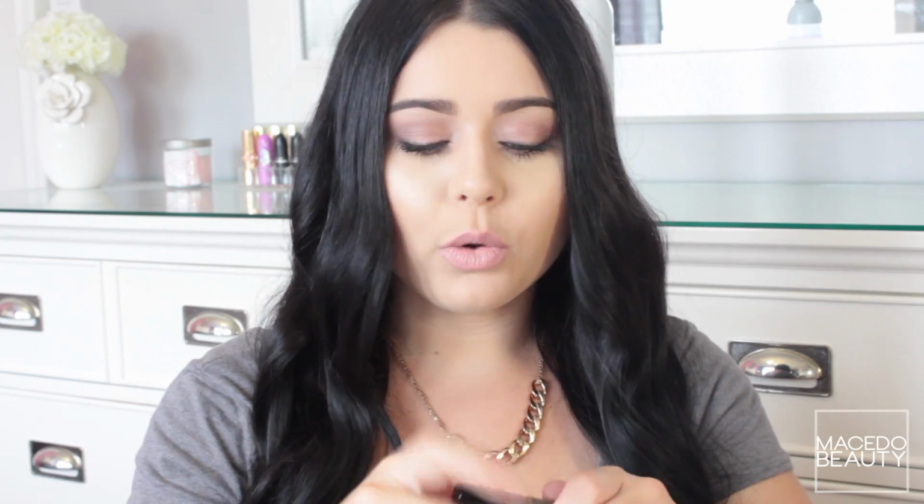Of course, it doesn't give you definition or you can't really shape your brows much, but it does give you a little bit of extra volume on the brows that you already do have. So I've really been liking this. It's super quick just to pull it out and brush it on, so I really have been enjoying it. This is in the color medium slash dark.